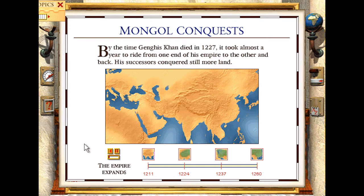The Mongol Empire was the largest land empire the world has ever known. By 1294, it incorporated parts of China, Persia, and Russia, and stretched over 5,000 miles, from the Pacific Ocean in the east to the Black Sea in the west.